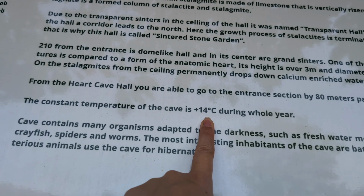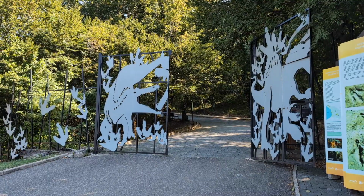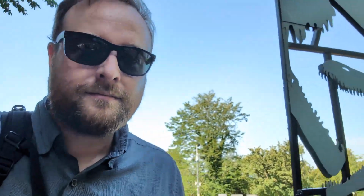What's it famous for? Dinosaurs. So each ticket, 20 lari for a foreign ticket, includes a guide. This is why we came here. Oh, look at this gate. It's got dinosaurs all over it. Really leaning into the dinosaur angle here.